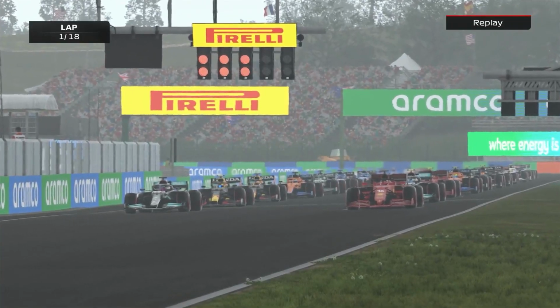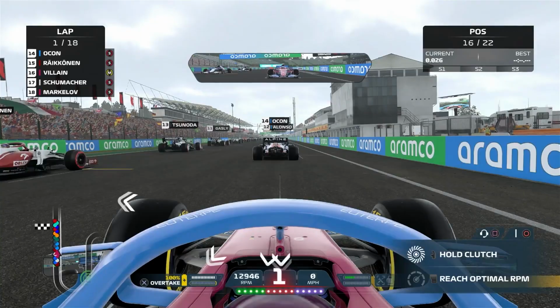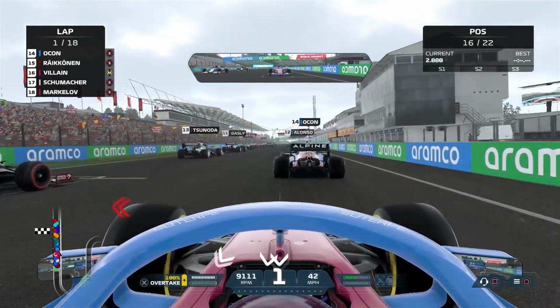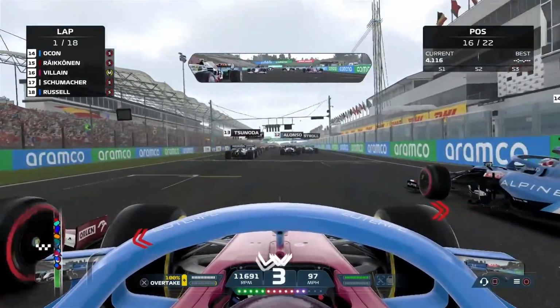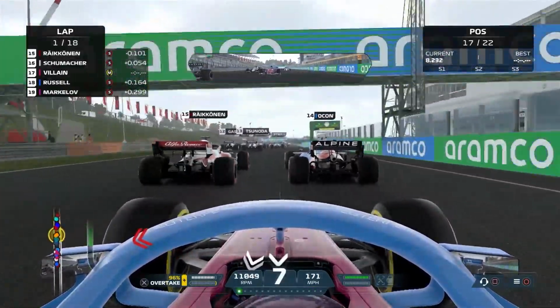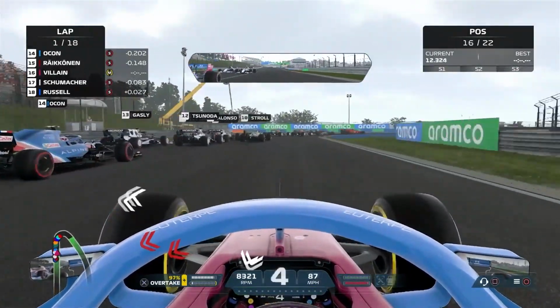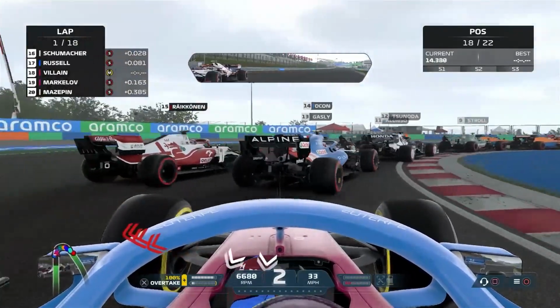Alright, here we go, lights counting down. Now, I have a feeling that this track might be a little bit damp. What a start. A very decent start there, you can see I was quite pleased with that. Alright, don't do a Bottas. Don't do a Bottas. And you can see it looks as though there's wheel marks on the track.